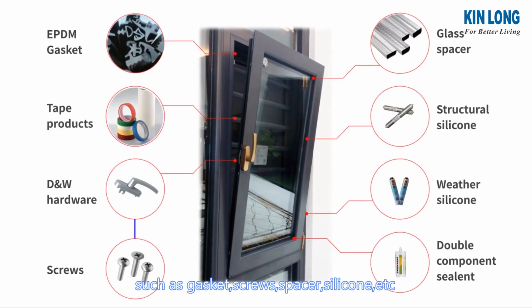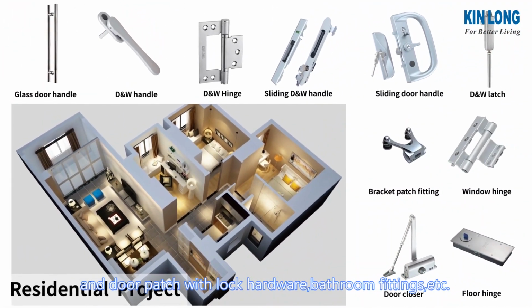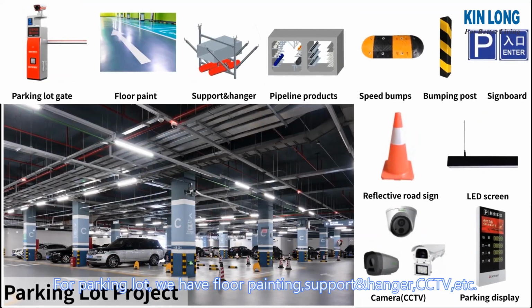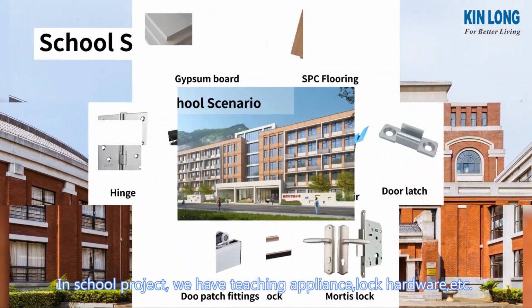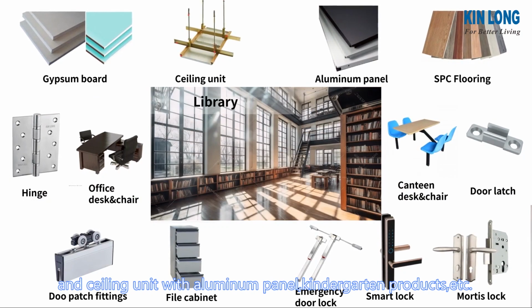such as gasket, screws, spacer, silicone, etc. and door patch with lock hardware, bathroom fittings, etc. For parking lot, we have floor painting, support and hanger, CCTV, etc. and school project, we have teaching appliance, lock hardware, etc. and ceiling unit with aluminum panel, kindergarten products, etc.